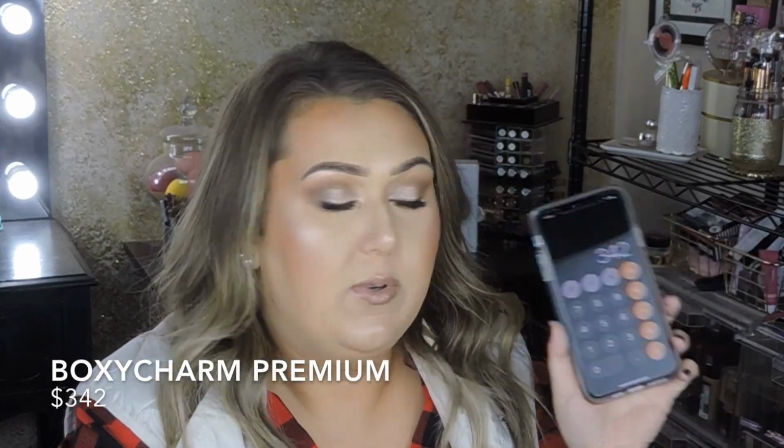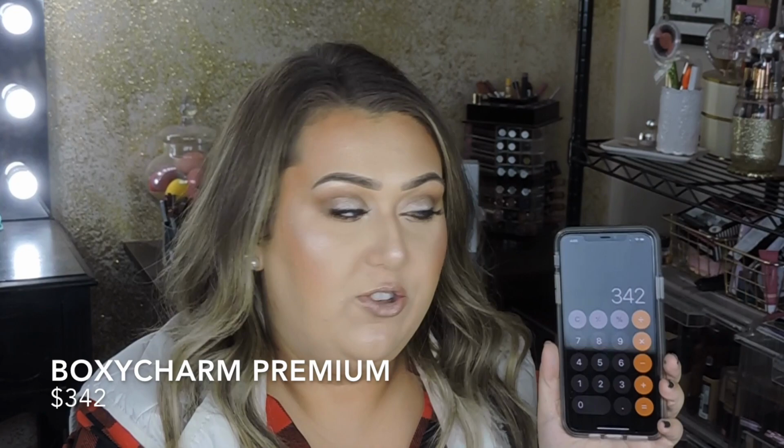Everything in here would retail for $342. So there is a $150 price difference between the two boxes. I had to do that. Okay. And you pay $10 extra for Boxycharm Premium. Now, do I think that you need both? No. But if you're a makeup hoarder like me, then why not, right?